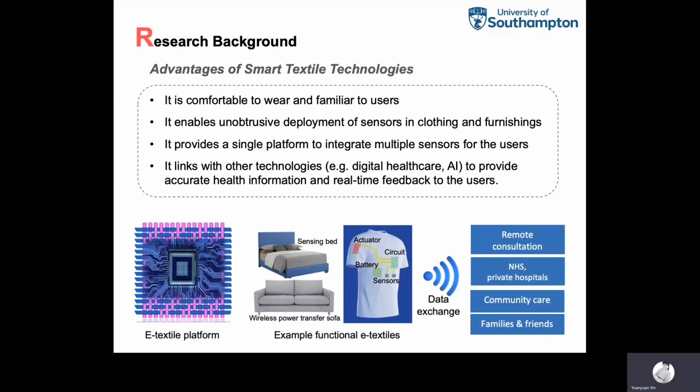There are lots of advantages of smart textile technologies. For example, products from smart textiles are comfortable to wear and also familiar to older people, because the output will be like a garment for everyday use. Compared with other wearable devices, which probably require more interactions and controls from older people, smart textiles don't require this level of interaction with older users.